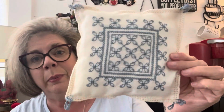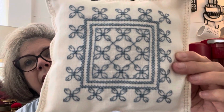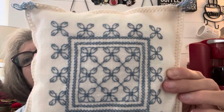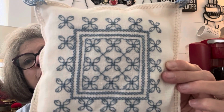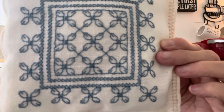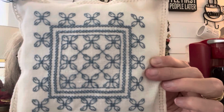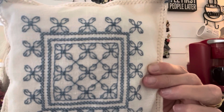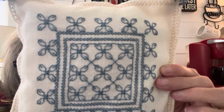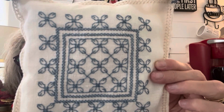I have this little pillow, and this is an example of Assisi embroidery. I actually picked this up when I went with a group of friends to Italy to a primitive hair retreat about 7 years ago, I guess. And we actually visited the town of Assisi, probably one of my favorite towns in Italy. It's just beautiful. It sits up on this hill. That's where Father Francis was from. There's just so much to see in that beautiful little town.